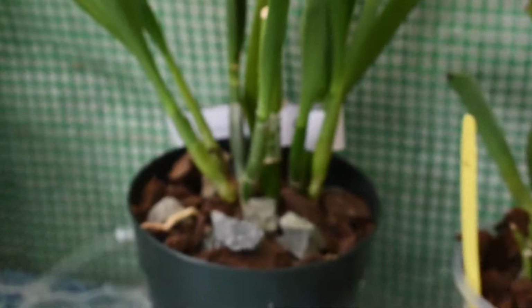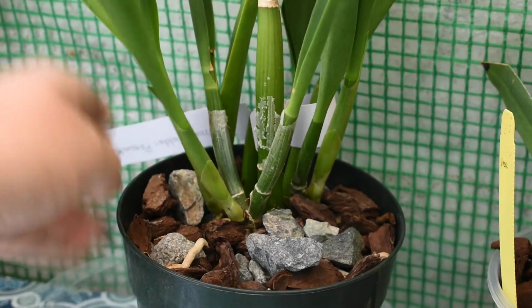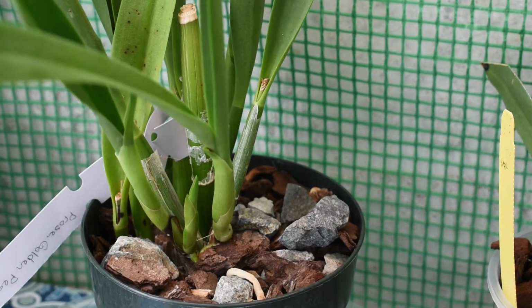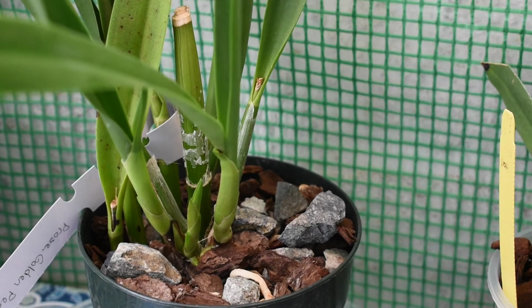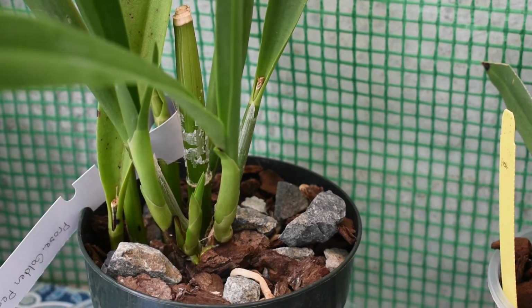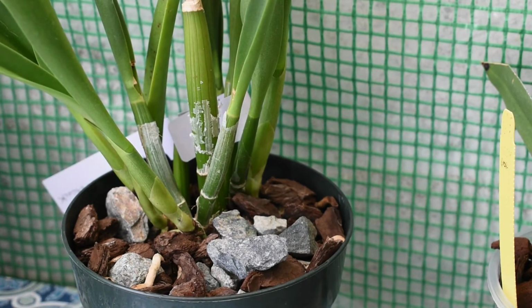Alright guys, so you recently saw a 4-month update on this one. I still haven't seen any shoots, because they don't get sheaths. It's like this little shoot, the spike just comes through here and you can see the blooms. I haven't seen any yet. What I have noticed is a new growth from one of the newest growths. So I don't know if I'm gonna get blooms this year. I hope I do, because it's also a beautiful one. This is the Procatavola Golden Peacock.